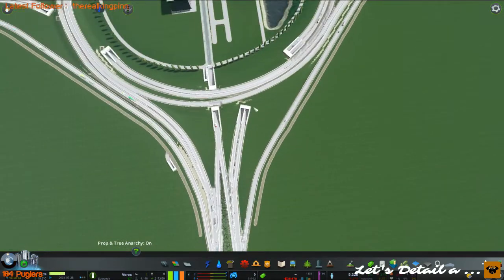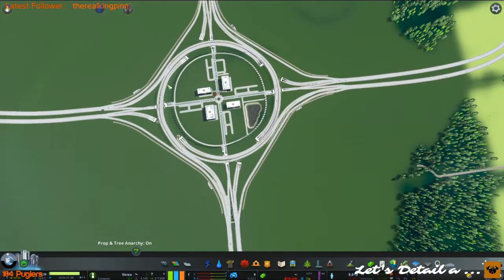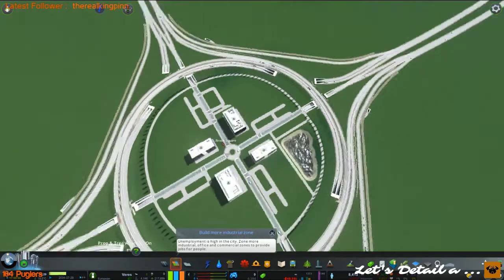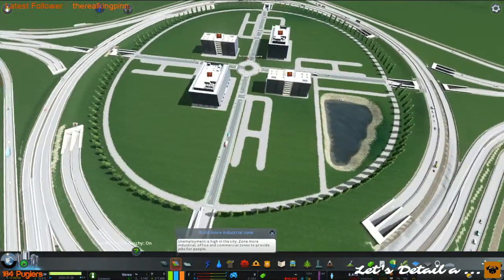So quite an interesting concept. It's basically a roundabout that's completely fluent. There's no stopping, there's no junctions or anything. It's pretty much all go in this roundabout. And to fill out some of the space in the middle, I've just included this little businessy area here.